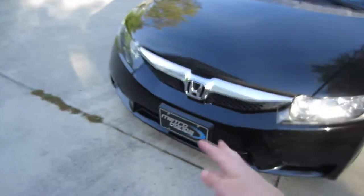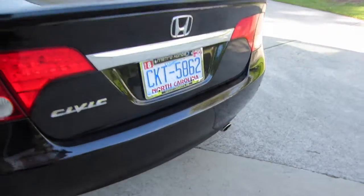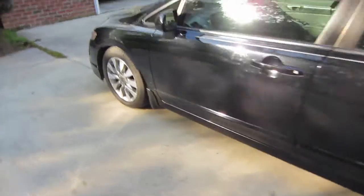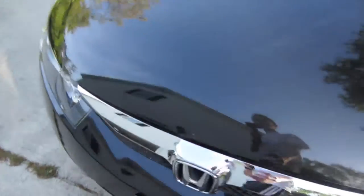So I contacted their dealer to get that to stop beeping, and they were able to send me the front license plate and the rear license plate frame just for free. And it was funny because I was looking on their website and they still have brand new 2013 Civic hybrids. So that just shows how well they sell. Coming up front, we'll go ahead and pop the hood.